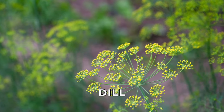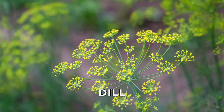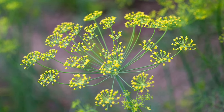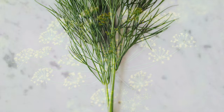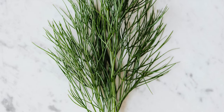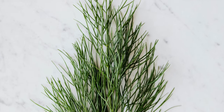Dill's flowers provide sweet nectar and pollen, attracting beneficial insects like ladybugs and lacewings. Ladybugs and lacewing larvae feed on pests such as aphids and caterpillars. The strong scent of dill leaves can also attract parasitic wasps, which lay eggs on garden pests.